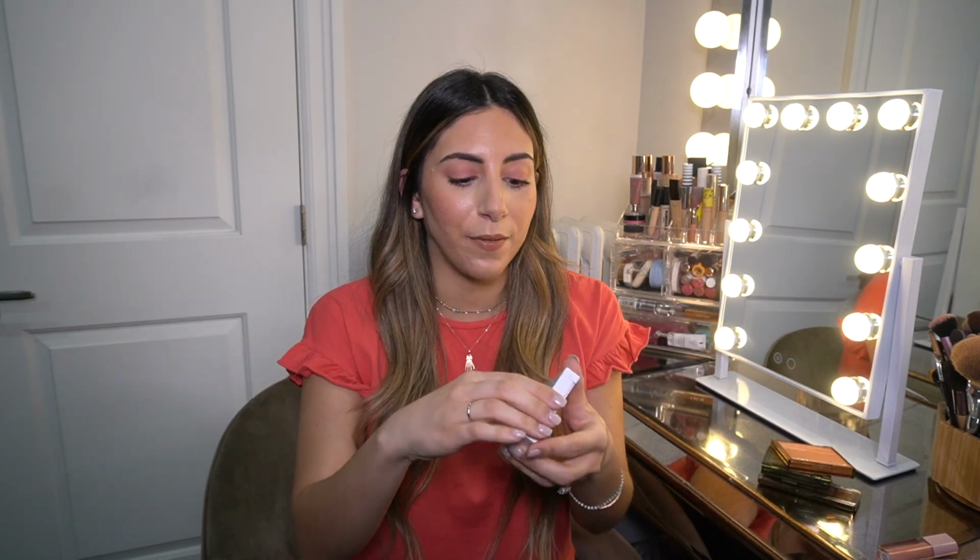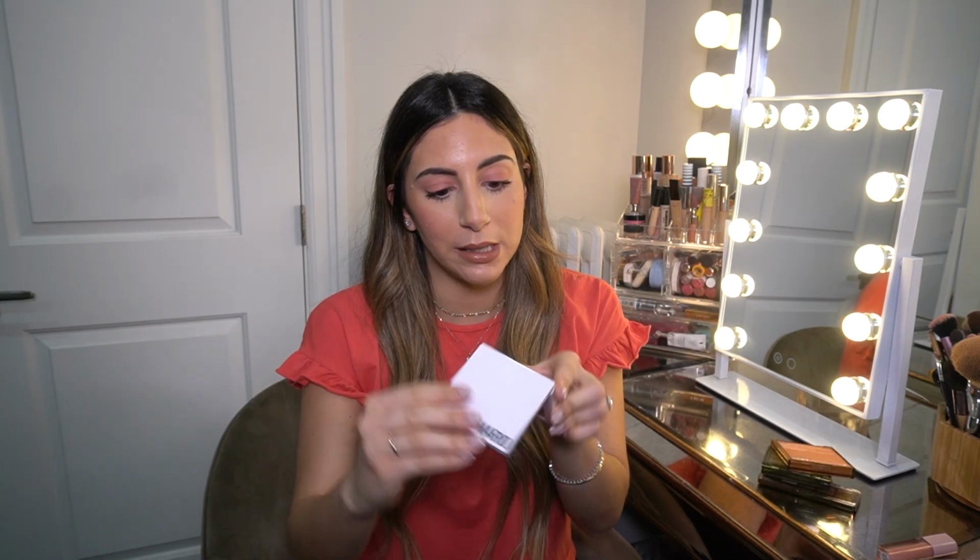And then I also have the Makeup by Mario palette. This one is in Rosy Glam. Also beautiful shades for the spring. You got your purple in there, you got a pink in there. It's really quick, it's really easy to use. The shades are pigmented. You can literally apply all of these shades with your fingers and blend them out. That is how awesome this palette is.